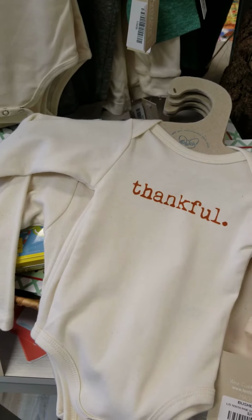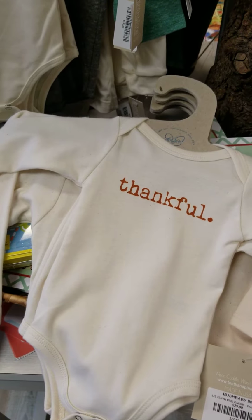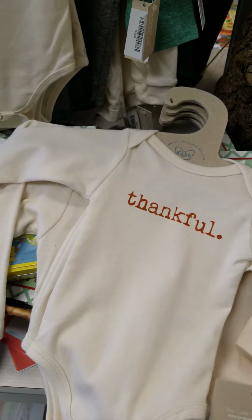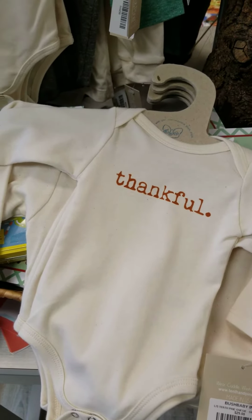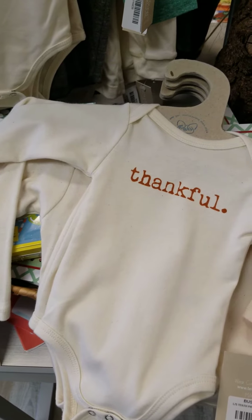Made, of course, here in the U.S., and I'm just going to highlight some of these. I'm showing you the onesies, but they go basically from infant all the way up to a youth 6, I believe. So right now, of course, I'm doing them in long sleeves, but they also come in short sleeve that we carry in the summer.